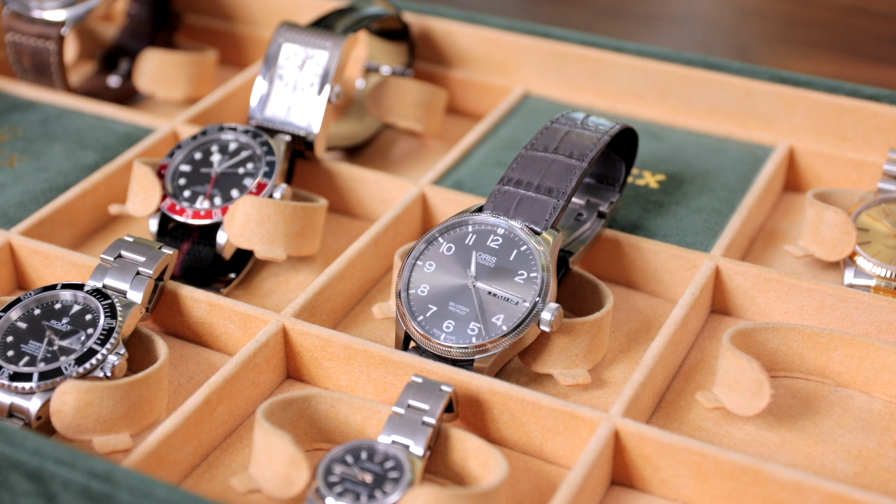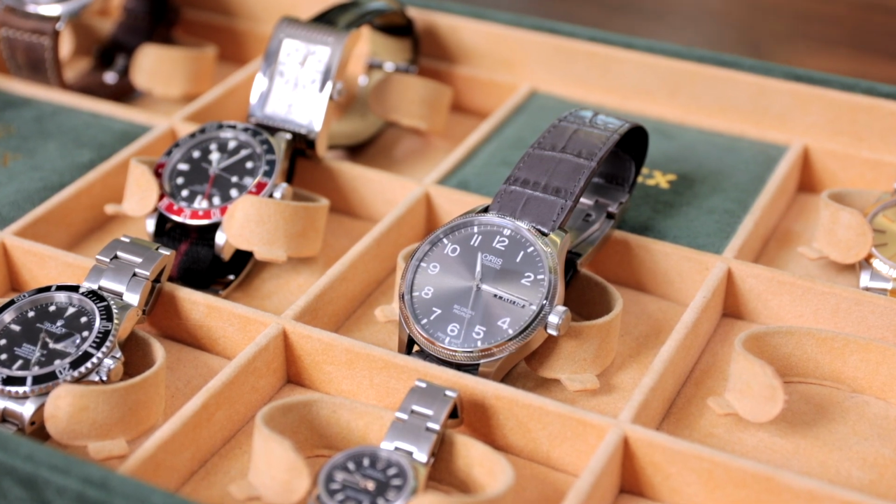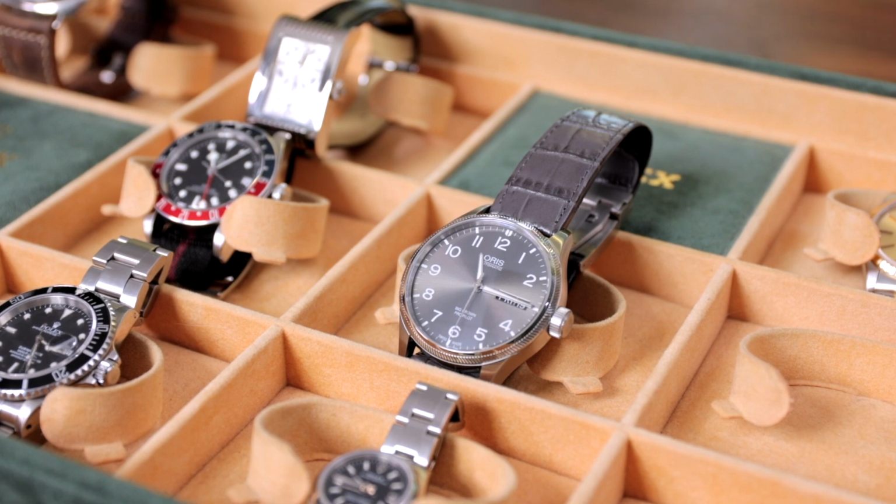So kind of getting to that more affordable price point, we have Oris. I mean, come on, at $1,500 or under, you have a plethora of options, right? From a color standpoint, even just the design elements within it, you have a lot of variety. So the option we have here today is an Oris Big Crown Pro Pilot. First off, stunning watch. Love this one. Especially at a value of $1,500 or under, come on.